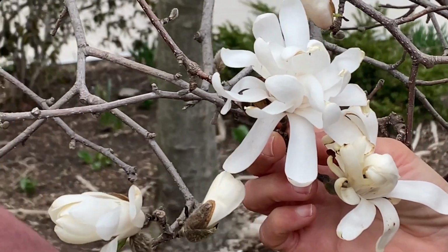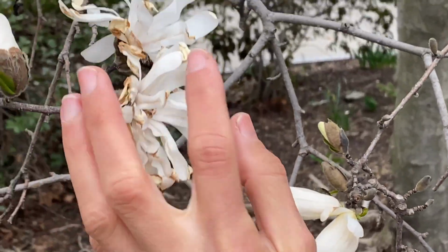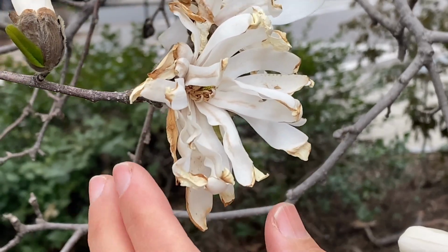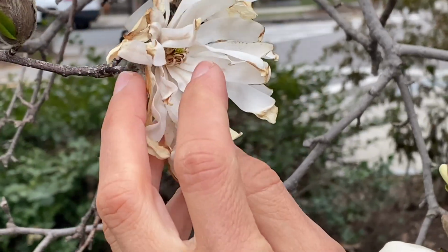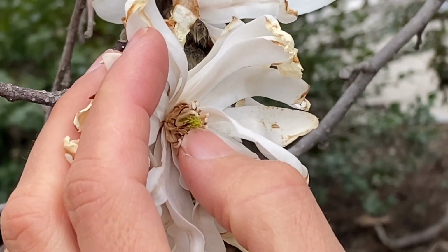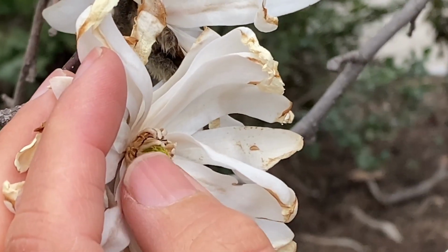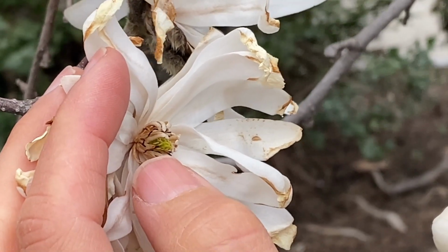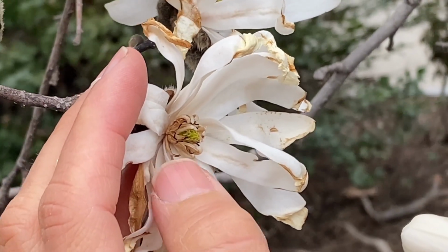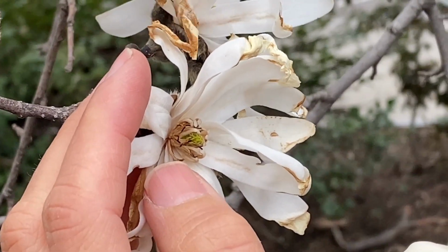Some of the flowers that have already opened are pretty open and flat, so that works for a large pollinator like a beetle. And then you can see the flower parts also. In the center, that's where the female parts are, and then there are male parts around. So this is one of those hermaphroditic flowers. Sometimes they call them perfect flowers. They have male and female parts.